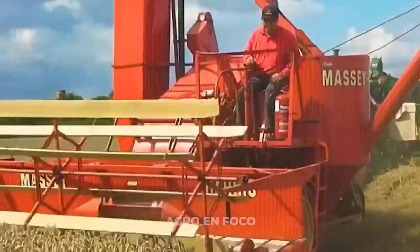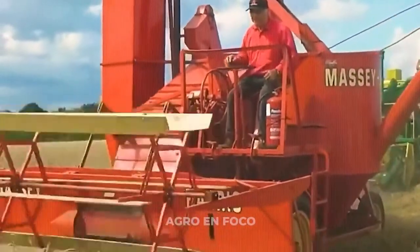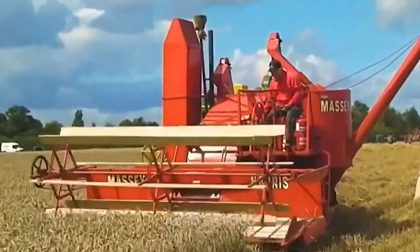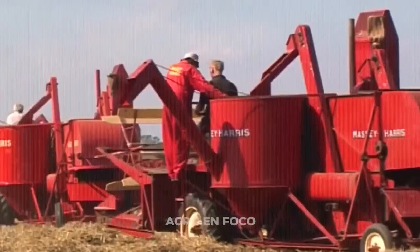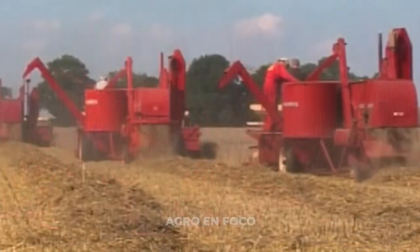But there was a problem. Steel, engines, and other essential components were rationed, primarily reserved for military efforts. To make this plan a reality, Massey Harris needed to convince authorities that its harvesters were as critical to the war as tanks and airplanes.